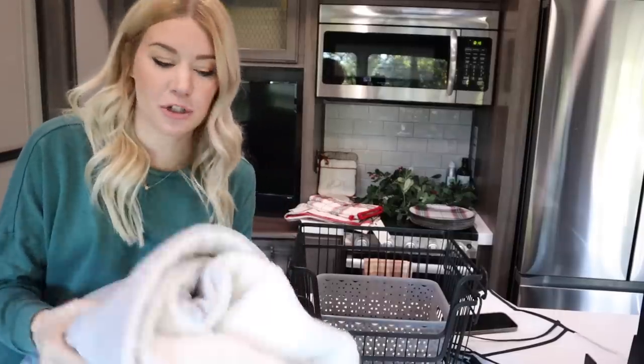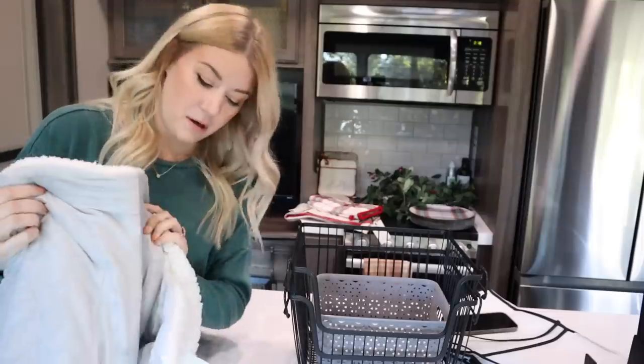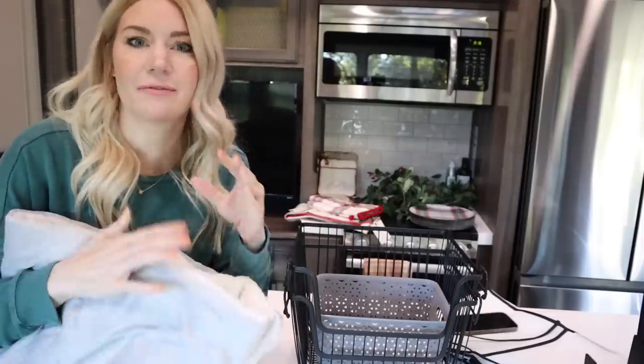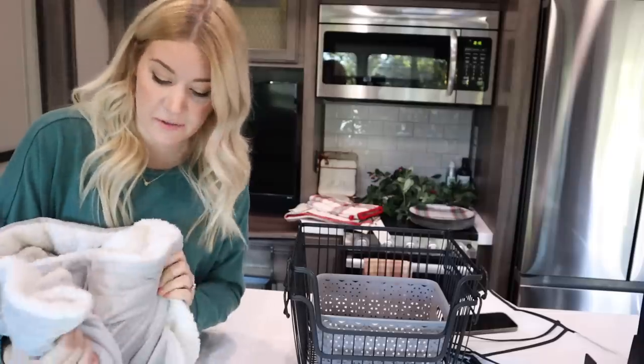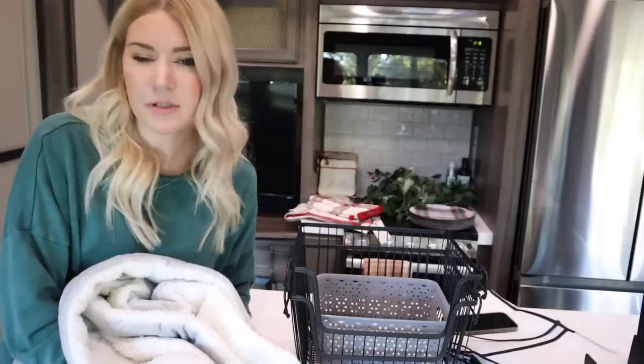Okay, so before we move into some of the organizational stuff, I wanted to show you these because I picked up a bunch of these for the bunk beds for the kids. They are all matching, which is great because there's a very small space there, and so you want it to look a little cohesive at least. And they're super, super warm. So I got these off of Amazon. They were not expensive. It was maybe $30, $35 each.